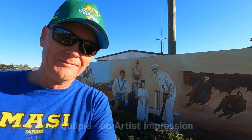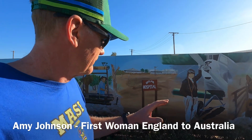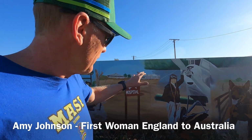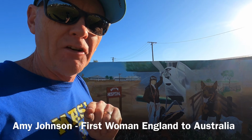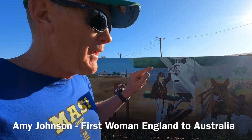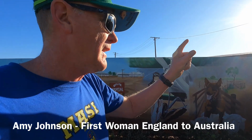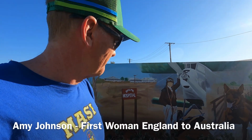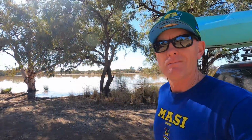The history of Quilpie. As a former pilot myself, of note, aviator Amy Johnson, famous woman pilot, landed here in May 1930, because she was lost. Her map had the end of the railway line at Charleville, but the actual railway line ended at Quilpie, because maps were out of date. So she landed here. It's one of Quilpie's claims to fame, a lost pilot.